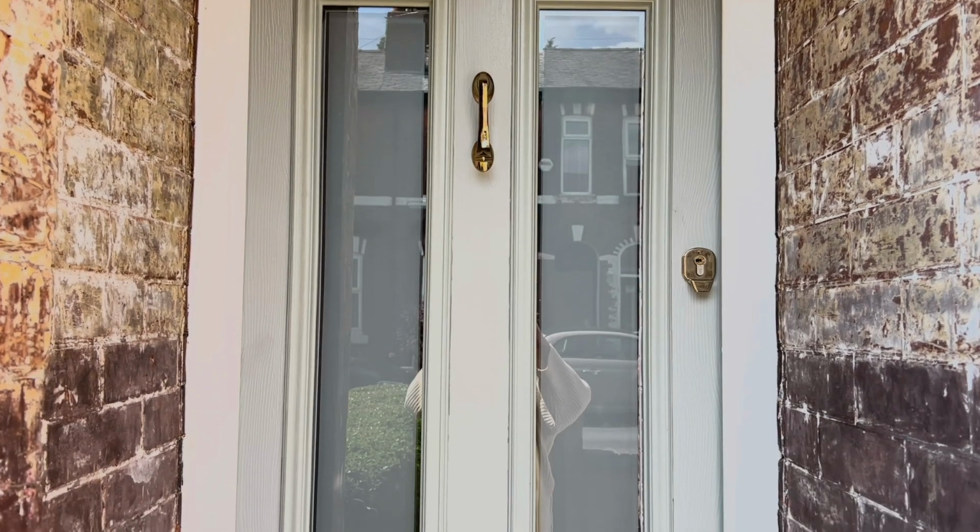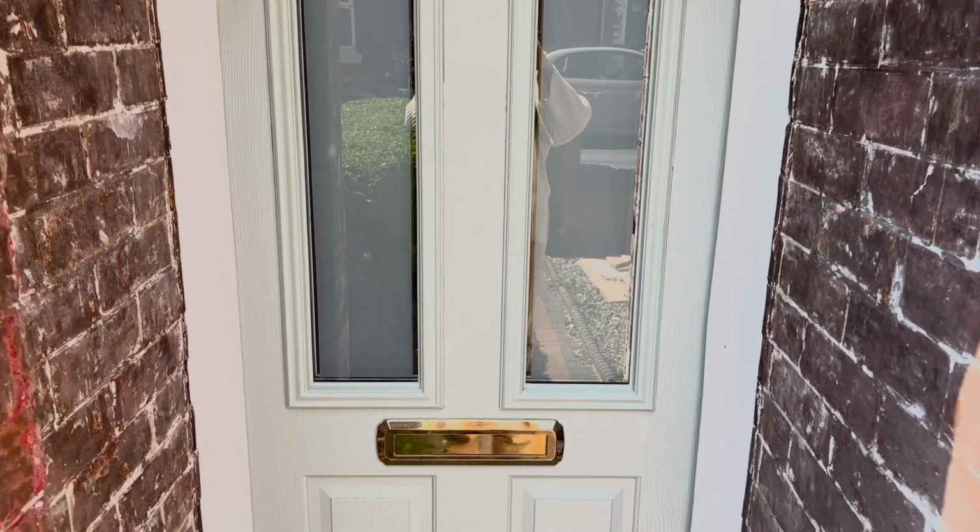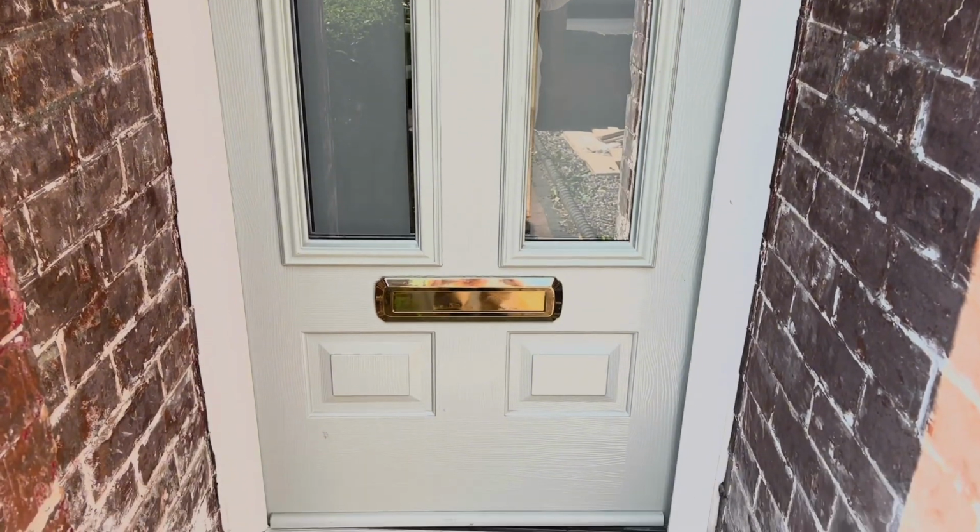We didn't stop there. The old front door, while charming in its own right, was more of a welcome mat for drafts than a proper barrier. We invested in a new composite front door, which not only helps eliminate drafts and lower our energy bills, but also added an extra layer of security to our home.